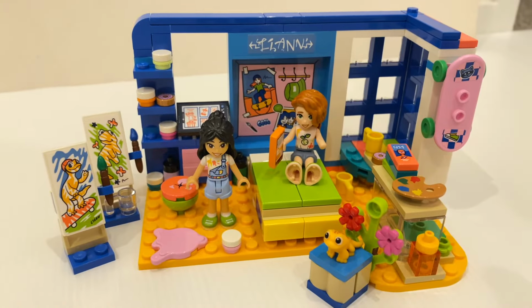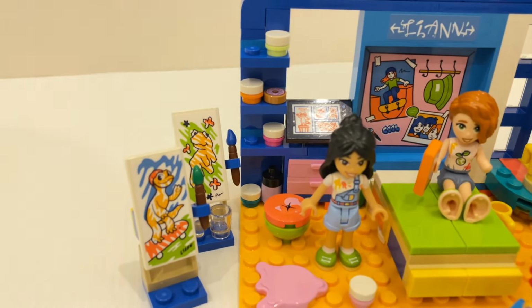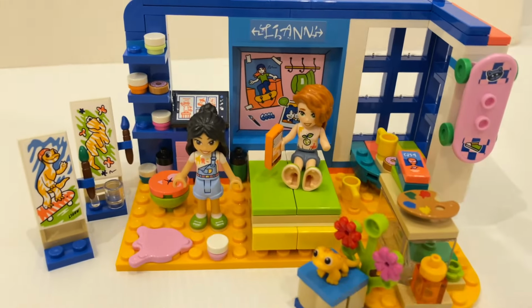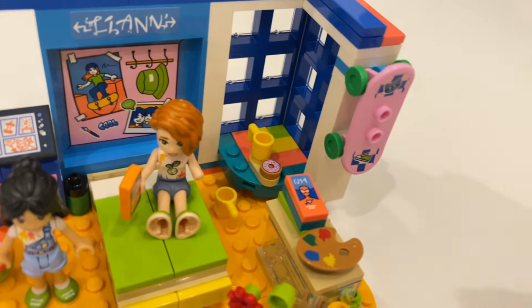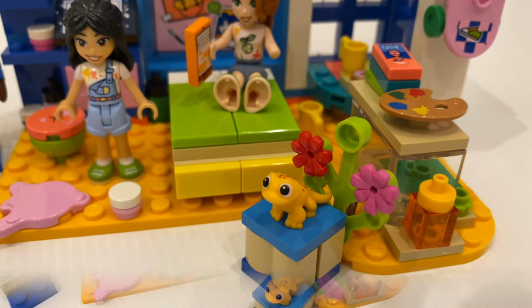And this is Lian's room, and it's completely different to the previous two rooms, with a totally different vibe. Painting and skateboarding are Lian's thing, but in this particular set, the painting aspect plays a more important part. Overall, the building experience is very enjoyable because of the little things that you get to build. A highlight for me is definitely the corner here and those paintings. And it's definitely a bonus to get a cute lizard in such a small set.